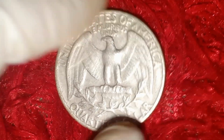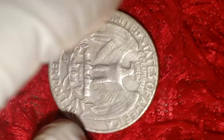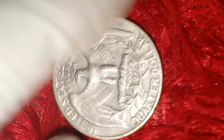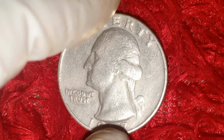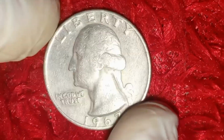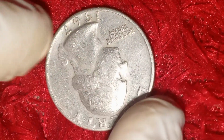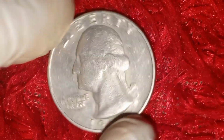The front of the coin features George Washington's bust, facing left, with the word Liberty above it. The back of the coin shows an eagle with outstretched wings, perched on a branch, with the words United States of America and E Pluribus Unum surrounding it. The coin's denomination, quarter dollar, is also visible on the reverse side. Now, most of the 1967 Washington quarters are just like this. They're ordinary, circulating coins. So what makes certain examples of this coin so valuable? Well, as with many rare coins, it all comes down to a rare error that can dramatically increase its worth.